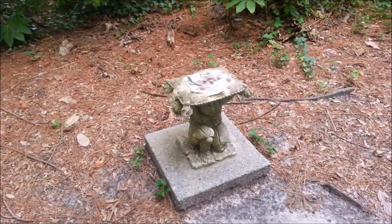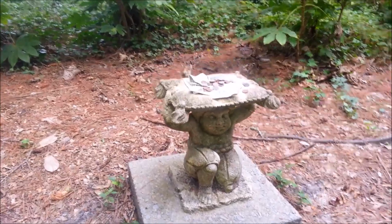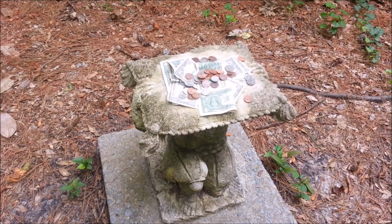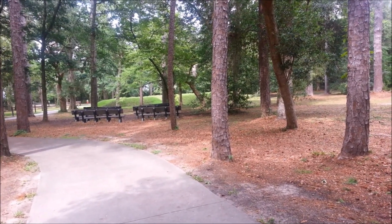Now, this is a woodland garden, and evidently they like to pay homage to him. Need some change? We went over to see the Earthen Mounds.